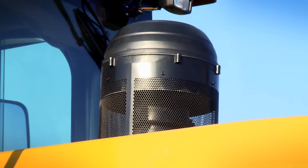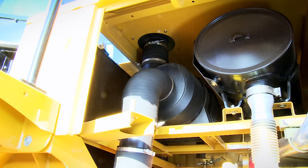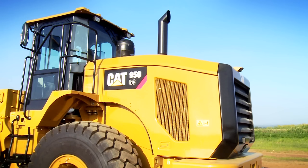The engine air inlet is located high on the rear of the machine, away from any dust. An optional turbine pre-cleaner for reduced maintenance costs is also available. Air filters, alternator, and air conditioning compressor are conveniently located under the large left-hand side engine door for easy, safe, ground-level access, which helps to reduce downtime for maintenance and repairs.